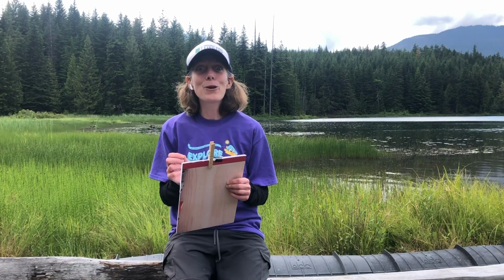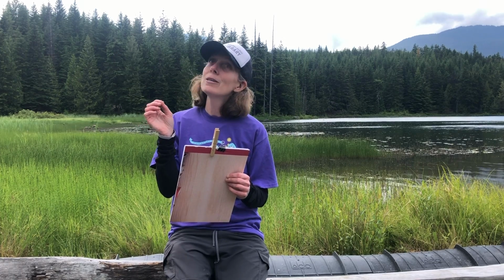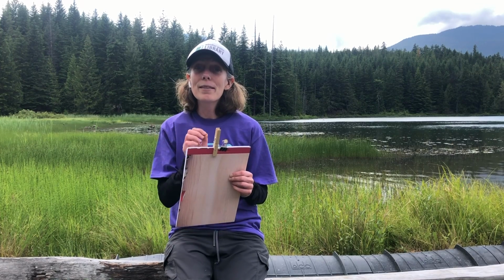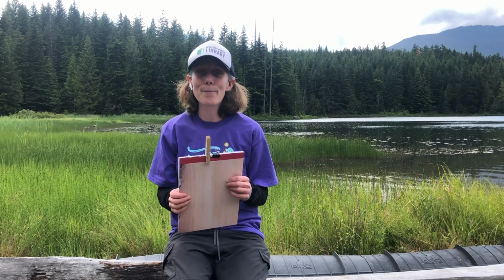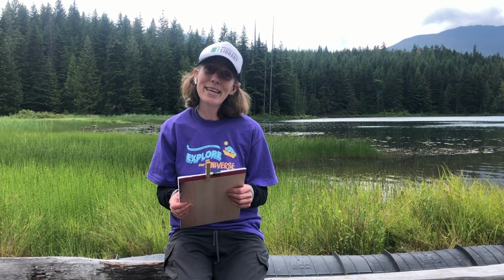Then you might also tune into your ears, your sound senses. What are you hearing, and how many different things can you hear while you're out? Do you hear maybe a bird? Do you hear children? Do you hear frogs chirping in the background? Whatever you can hear. Count the number of different things you can hear and the number of times you hear each one. That's a little bit of fun to have out in nature.